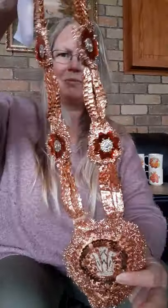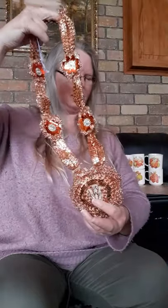And then with it, I guess it's Dracula's necklace, I'm not sure. But it's just this strange little thing that was a dollar. I guess you just wear it around your neck to be Dracula. So I hope he likes those.